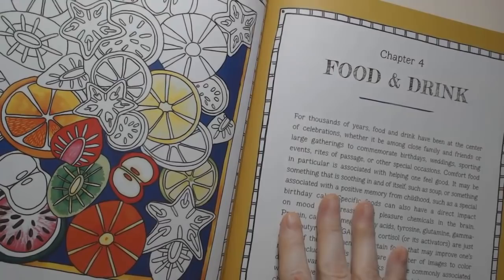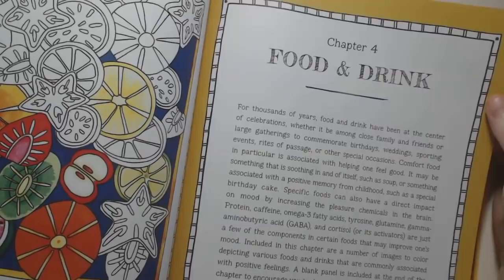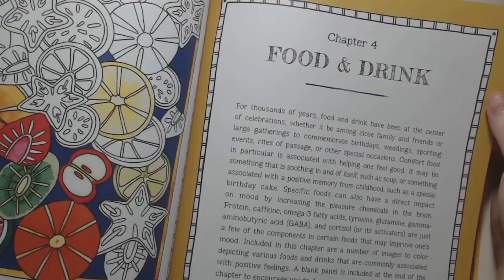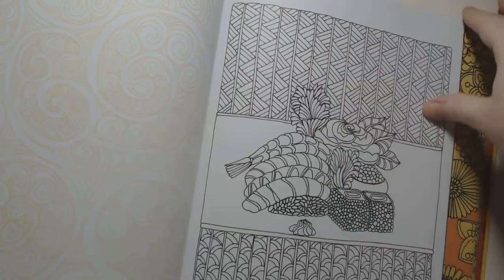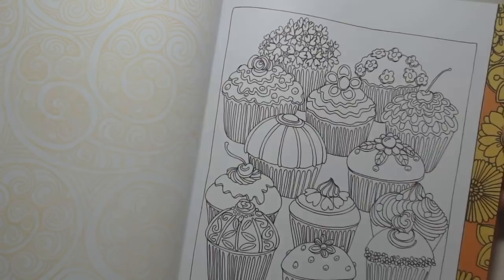Food and drink. For thousands of years, food and drink have been at the center of celebrations, whether it be among close family and friends or large gatherings to commemorate birthdays, weddings, sporting events, rites of passage, or other special occasions. Oh yeah, you throw cupcakes in there, cake makes my day. Sushi's not bad either. Now we start talking about images of cakes, and then the whole ball game changes, people.